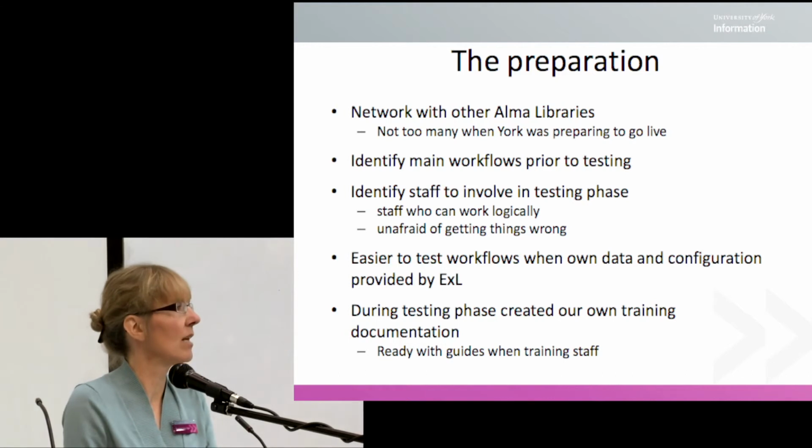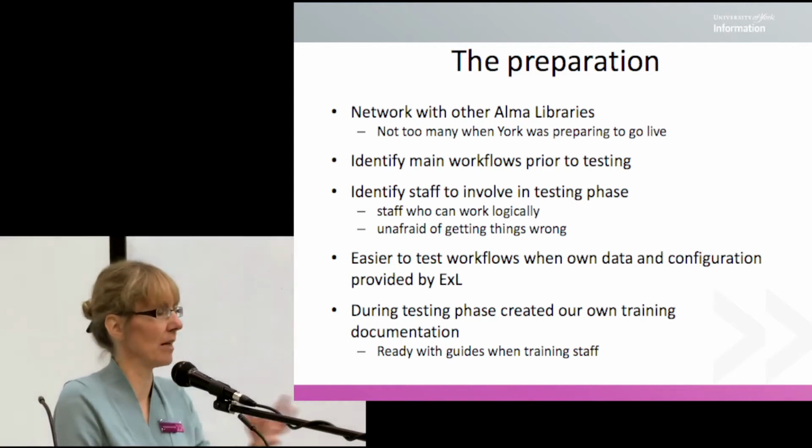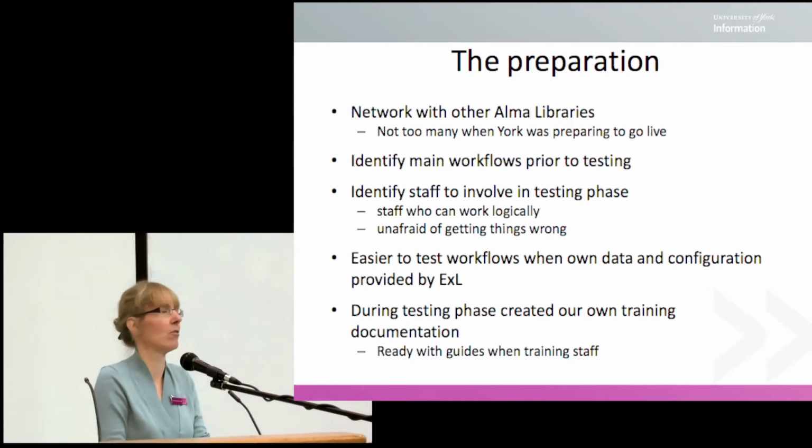And we were given the Alma sandbox, which was Ex Libris sample data. And I have to admit, I think we all struggled with doing the testing at that point, because it wasn't our data, it wasn't our configuration. And it's only around Easter time 2013 that we could view our production survey. It wasn't yet live, but we could view our data and our configuration. And because it was more familiar to us, that was the point we thought we were getting to grips with doing the testing.